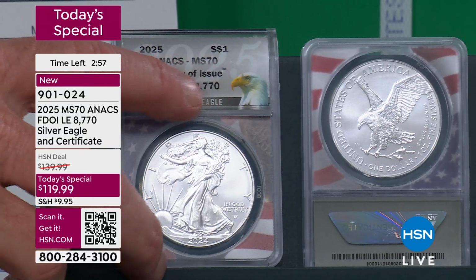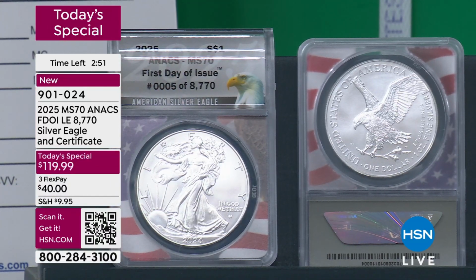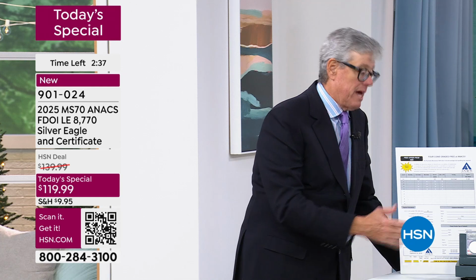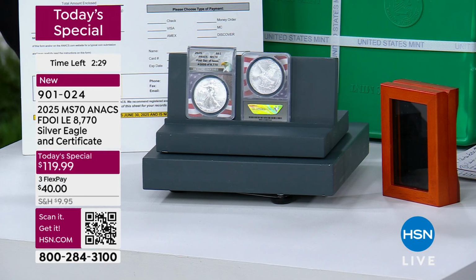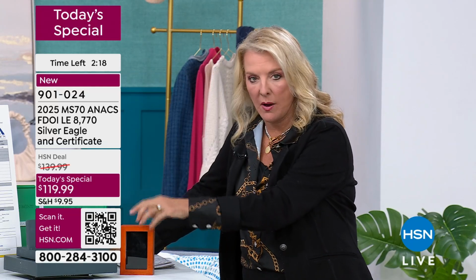Then you have the additional designation of exclusivity up here of first day of issue. First day of issue is only available from us here at HSN. So I think it's vital that you pick this up, because the fact is, net, you're paying $2. Net, exactly, you're right. Paying $2 for an American perfect Silver Eagle. And here's what's interesting: you will not hear us say that for the rest of the year. It's the craziest Today's Special we do at HSN every year, because that grading certificate is attached to this exact coin, this box.